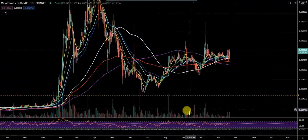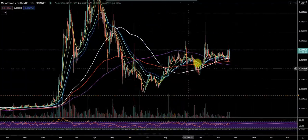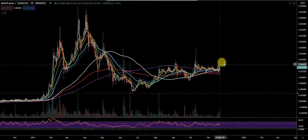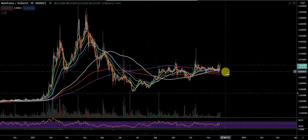The safe way to do it is to trade the new 2-week candle. If you wanted to get involved now, you could start small, and if it does dip, you could add to your position.